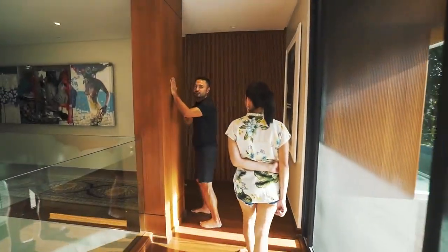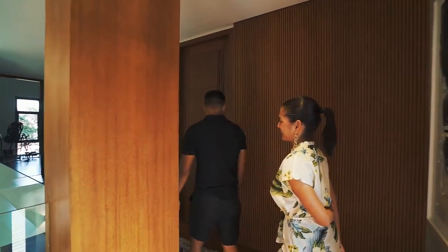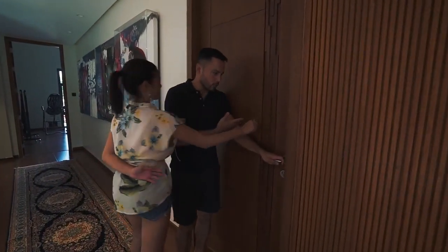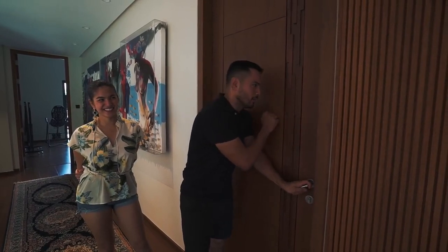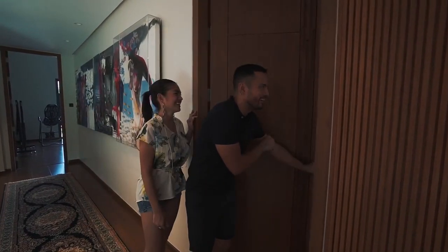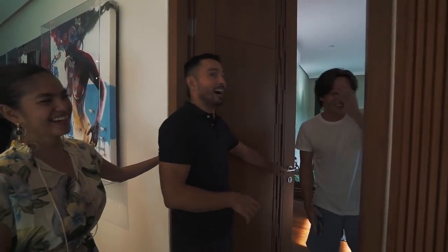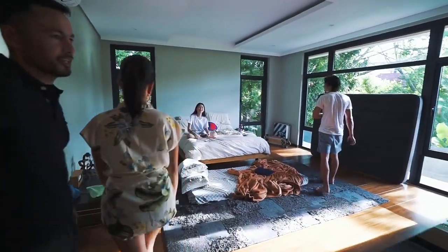Dami po akong alaga dito sa bahay. My nephew is living with me. So, ito naman po ang kwarto ng nephew ko. Or guest room. And nandito po yung girlfriend niya, kaya katok muna tayo. Hoy, are you doing something illegal? Say hello. Oh, hello. And then that's Stacy, the girlfriend.